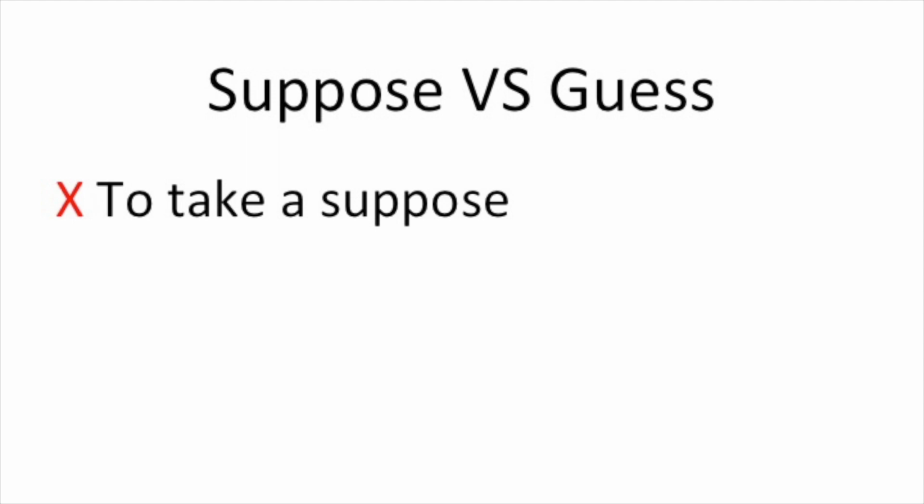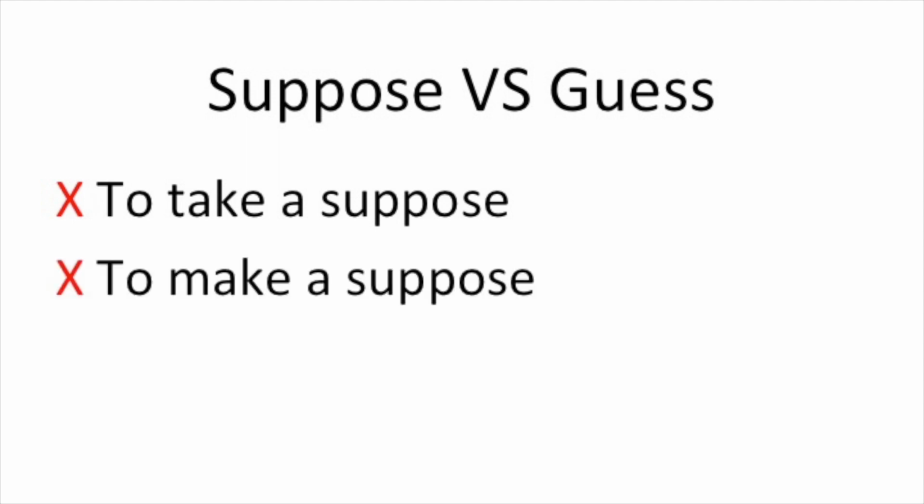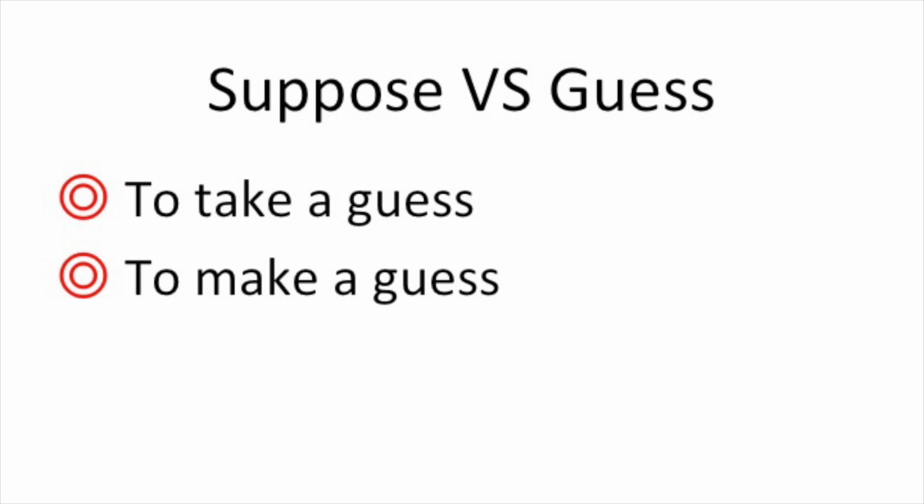We can't say to take a suppose or to make a suppose. We can only use take or make with guess. To take a guess, to make a guess. They're a little tricky, I know.